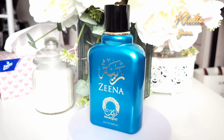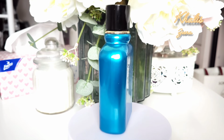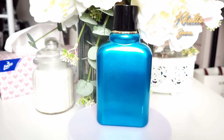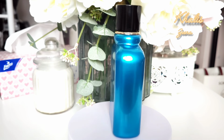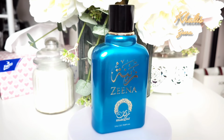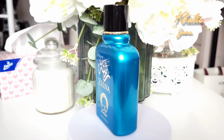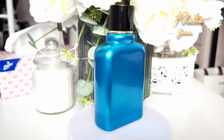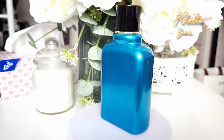A couple of words about Khalid's Zina or Sharkiyat Zina. Well, this is an Arabic fragrance and it's a very good dupe of Mugler Angel Eau de Star, and I have a dedicated video to this scent. What I must say, it's not a 100% dupe, but it's a very, very good dupe of it. This one has some note or some combination of notes that is giving this Arabic vibe. I don't know what it is, if it's musk or something, I don't know, but this really is a great dupe because there is none other.